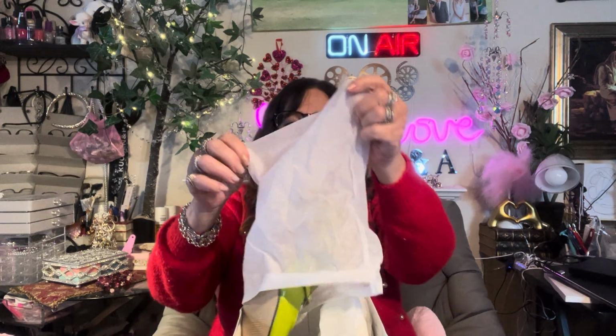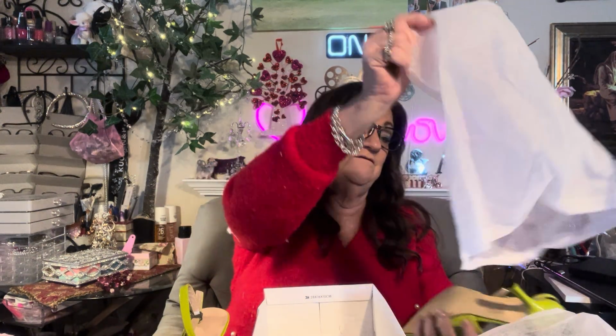All right, I got 2 more dust bags for my pool pond because I need these to get the bugs out of my pool. All right, let's look at them. How high are they? I think I can do it. Let's have the tissue. Oh, they're so beautiful.